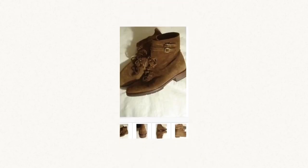Here we have a pair of vintage Joan and David brown suede boots, size 10.5. I primarily picked them up because of the size. They were a bit worn. The shoelaces were very worn. Some of them, the brown had actually worn away in spots, and I did note that in my auction. And I posted these for $59.99 and took a best offer of $40, shipped them to Texas, and it took me under 8 months to sell those.